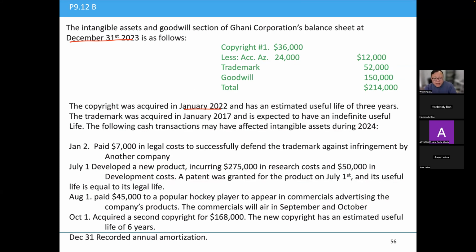So this copyright was acquired 2 years ago and has an estimated useful life of 3 years. The cost is 36,000. It has a useful life of 3 years. If I use straight line amortization, every year should be 12,000. So 12,000 times 3 years is your 36,000.